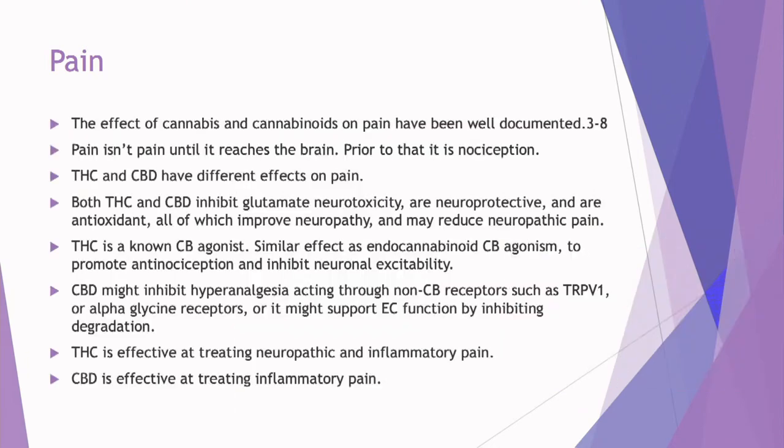Okay. So we learned a lot about endocannabinoids and what cannabis can and cannot do for pain, but I want to elaborate. Earlier we learned that pain isn't pain until it reaches the brain. Prior to that, it's nociception. We already learned that THC and endocannabinoids are anti-nociceptive, so they decrease the pain signal from being interpreted in the brain as pain. That's one thing. When it gets to the brain, it also decreases that interpretation as well. Very important. But THC does that; CBD does not. They have very different effects and actions on pain.